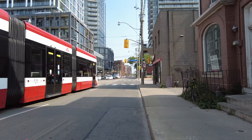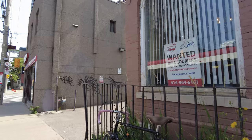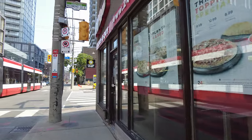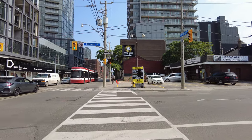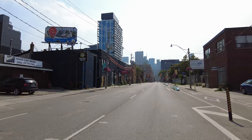And this is Richmond Street East. It's a one-way street that heads west. Wanted bike couriers. Reminds me of a movie I just rewatched called Line of Sight. It's a 2012 movie that features a lot of people who are bike couriers riding their fixies through cities like New York.